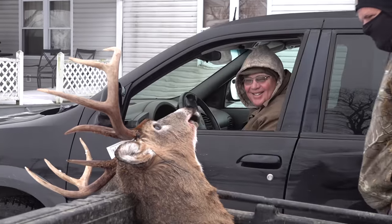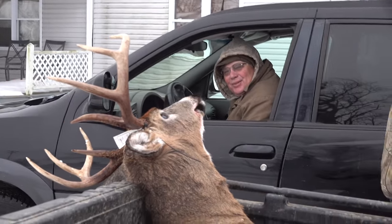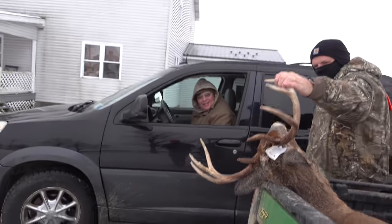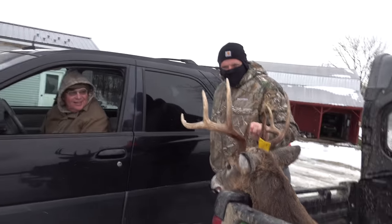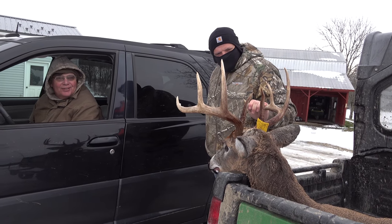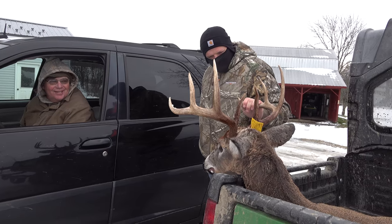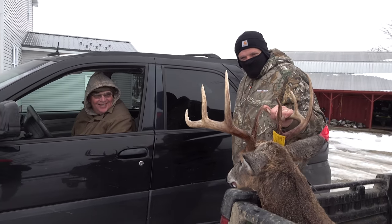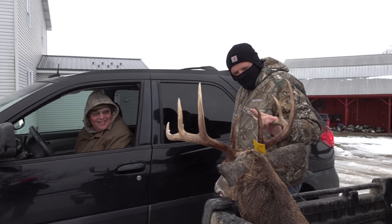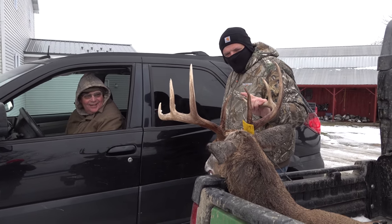What's that? Does it pass inspection? Some nice brow tines, huh? Yeah, that's how he got his name, the brow tine buck. This is a back rank deer. Down for a visit? Down for a little bite to eat. Yeah, he's probably a 4 or 5 year old.